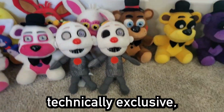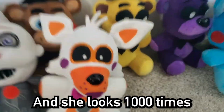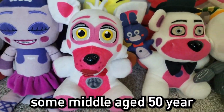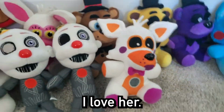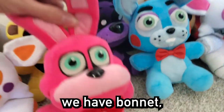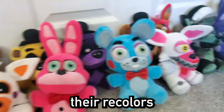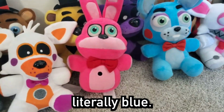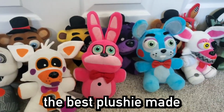Then we have the sort of exclusives. One of these, which isn't technically exclusive, is Lolbit, but I still do consider her exclusive, and she looks 1,000 times better than Fnaf Foxy in my opinion. Fnaf Foxy looks like some middle-aged 50-year-old man, looks really gross. Lolbit, cute little funky girl. I love her. And then after we have Bonnet. Sadly, there is no Bonbon plush. I don't understand why. Funko loves their recolors, and the one recolor they could have done, changing this literally blue, they never did.